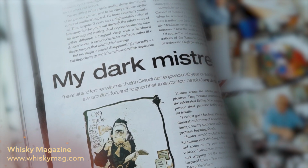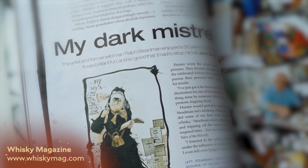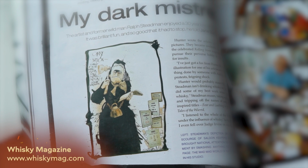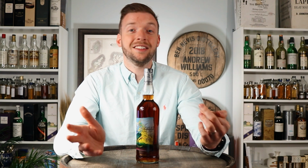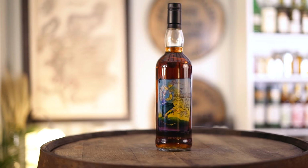And again, it's a great book. And he did a lot of other illustrations for various magazines. I think in issue 6 of Whisky magazine, there's an in-depth interview with him. And he actually goes on to say that some of his best illustrations and work has been done under the influence of whisky. It's quite an interesting interview, really, because he kind of insinuates he drinks a bit too much whisky and is having a little bit of time off it now.